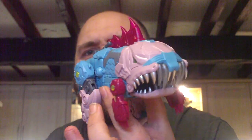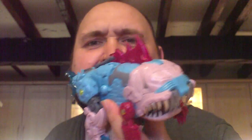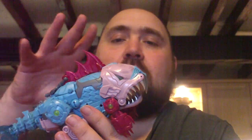Well, I'm going to be looking at this guy. This is TFC's Poseidon 03, or P03, Bigbite. He's Skalor, Sircon Skalor, done in this third-party combiner style. So, he's a big fish monster thing, a couple of types of fish.